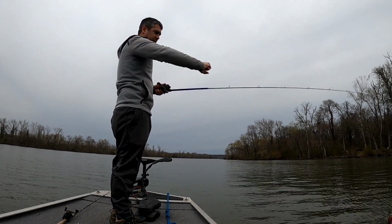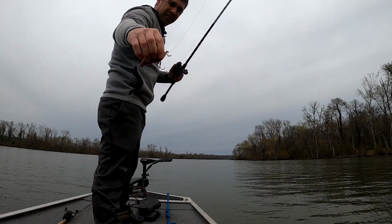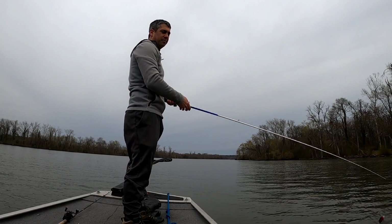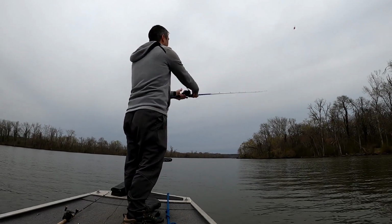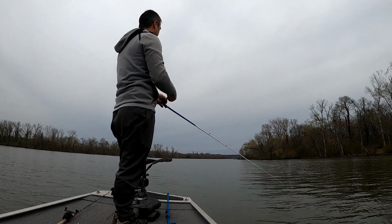I usually throw nothing with a jerkbait in this little area, but I want to try this hybrid hunter, kind of the big one, crawl color. Not sure if it's really ready for it or not yet, but there's kind of this drop off here. I'm gonna see if maybe some fish are a little more aggressive.